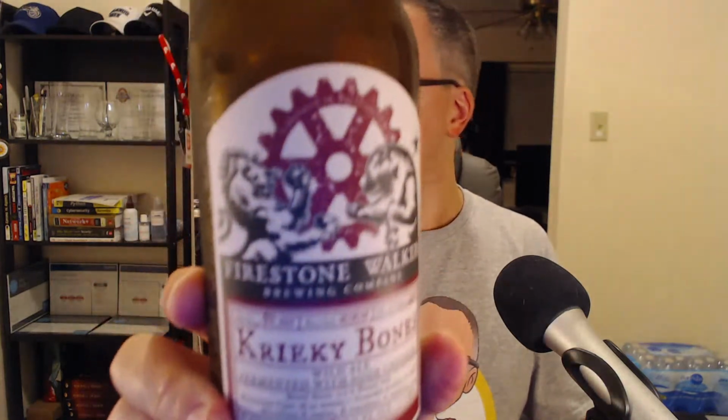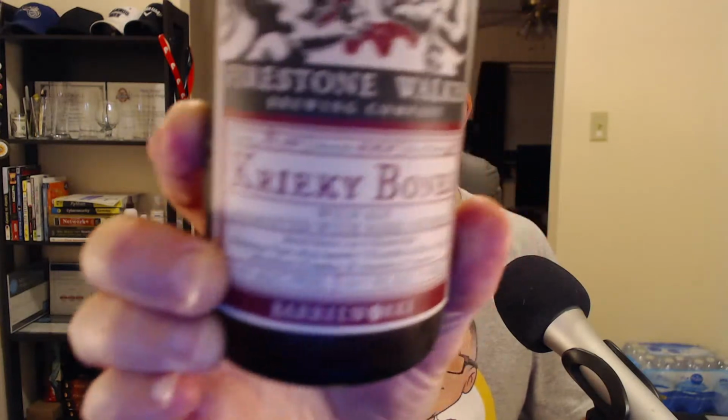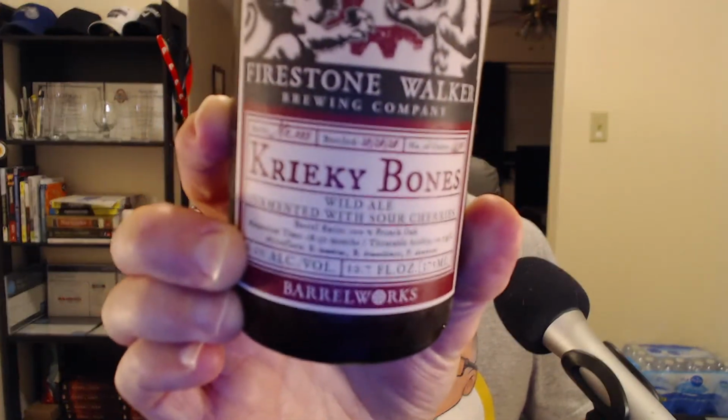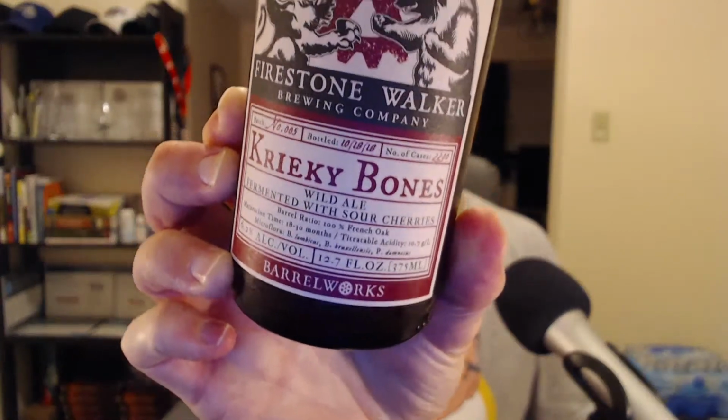Pretty special beer. Firestone Walker Krieky Bones Wild Ale fermented with sour cherries. Not too strong, 6.2 ABV. 375 ml bottle here. This was caged and corked. Was $9.99 for this one bottle. That's pretty typical for sour beers like this. You know, this is like an old school.